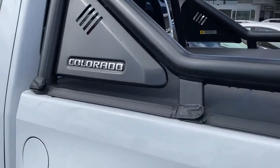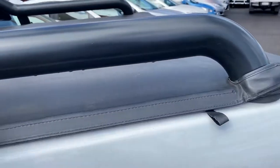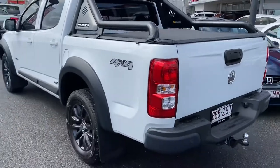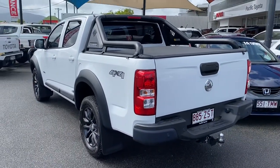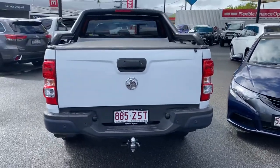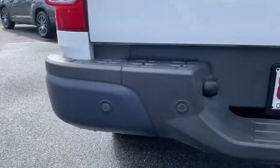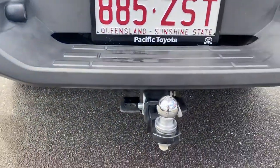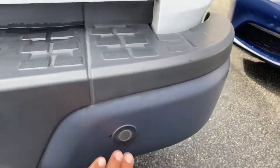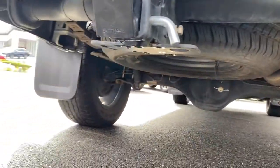Work your way up. You do have the sports bar fitted to the vehicle in the black as well, which is a nice finish. Soft tonneau cover there as well, which I'll show you very, very shortly. But just another zoom out from this angle here. Very nice looking car. Now one at the back, and then a zoom in on that panel for you. So you get the reverse sensors fitted to the car as well, which is nice. Tow bar obviously fitted to the car as well. Sensors all the way through and underneath. Full size spare there as well.